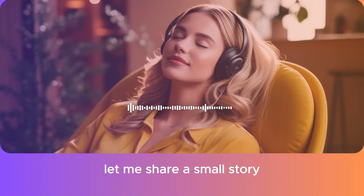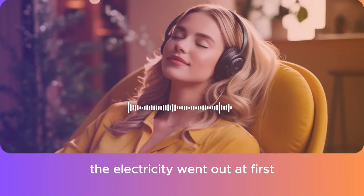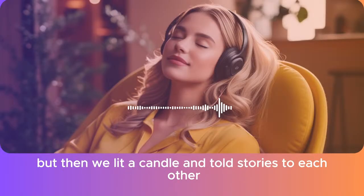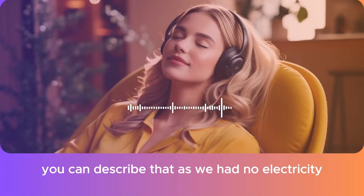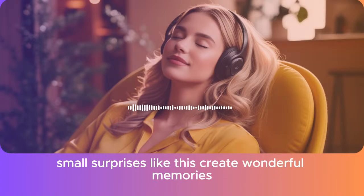Let me share a small story. Last Wednesday evening, we were sitting together when suddenly the electricity went out. At first, the children were surprised, but then we lit a candle and told stories to each other. My son said, "This is fun." We laughed and enjoyed the quiet moment. You can describe that as, we had no electricity, or we told stories by candlelight. Small surprises like this create wonderful memories.